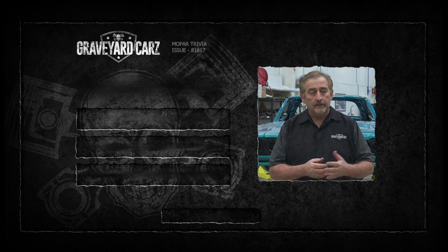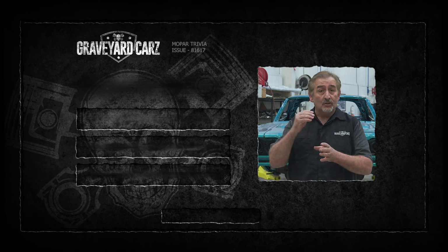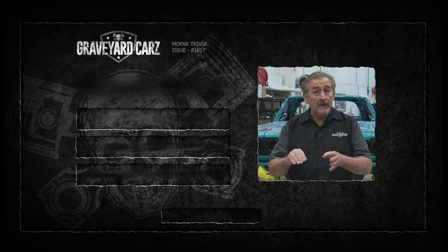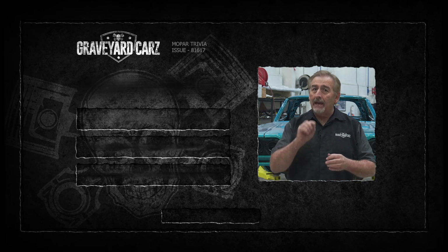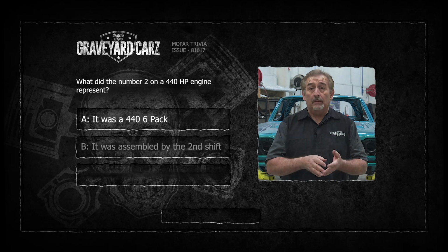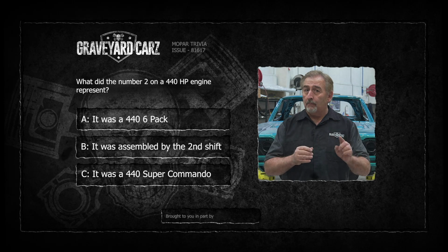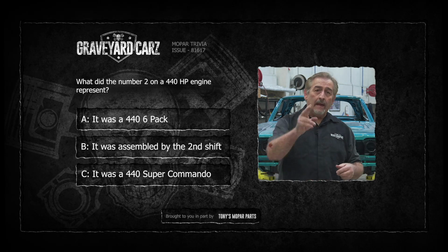All 440s were assembled at the Trenton Assembly Plant in Trenton, Michigan. They all had the 440 designation stamped into the ID pad. Some of them had 440 and HP, meaning it was a high-performance engine. And some of them had HP and the number 2 stamped into it. What did that number 2 represent? Did it mean that it was a 440 six-pack? Did it mean it was simply put together by the second shift of the day at the assembly plant? Or did it represent that it was a 440 Super Commando? The answers after the break.